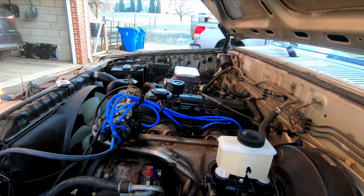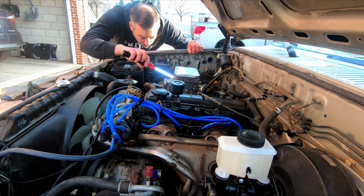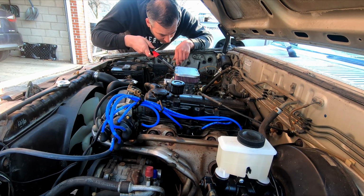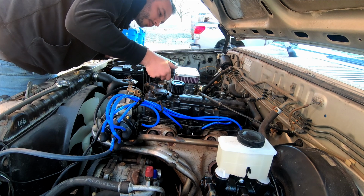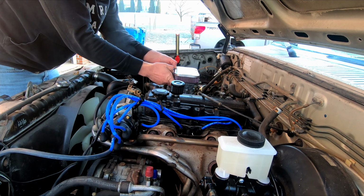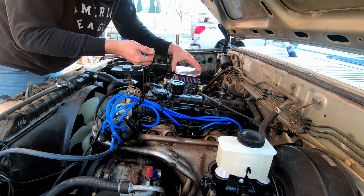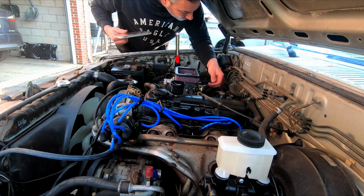Yeah, so I might still be having a little problem with the cold start. It did this for me yesterday. And I think what's happening is the cold start, like the high idle, is not engaging. Let's see. Yeah, see, the choke is not actually closed all the way.